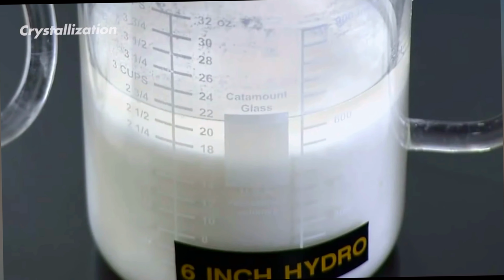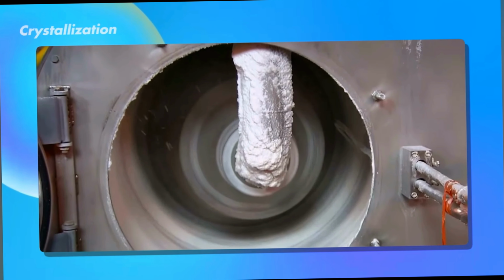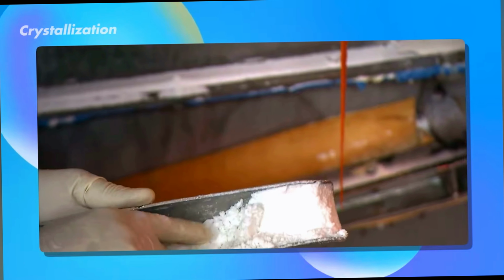This plays a key role. As the solution cools down, it gets stronger, and sodium bicarbonate doesn't dissolve well in cold temperatures. This is the cue for tiny crystals of baking soda to start forming in the liquid. Next, these precious crystals are separated from the remaining liquid using a filter or a special machine called a centrifuge.